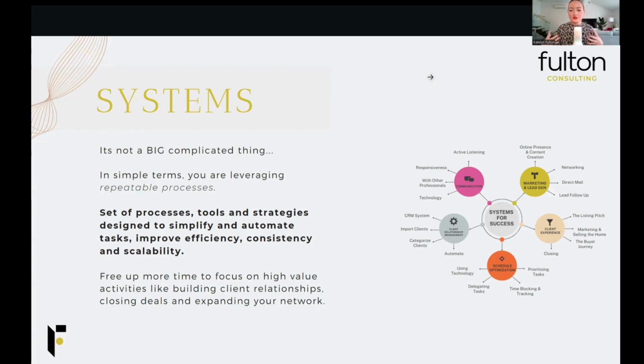So what systems really do is free up more of your time so that you can focus on those high value activities, such as building client relationships, closing transactions, and more importantly, expanding your network. And it's really hard to do these 3 really important things without actually having systems in place.